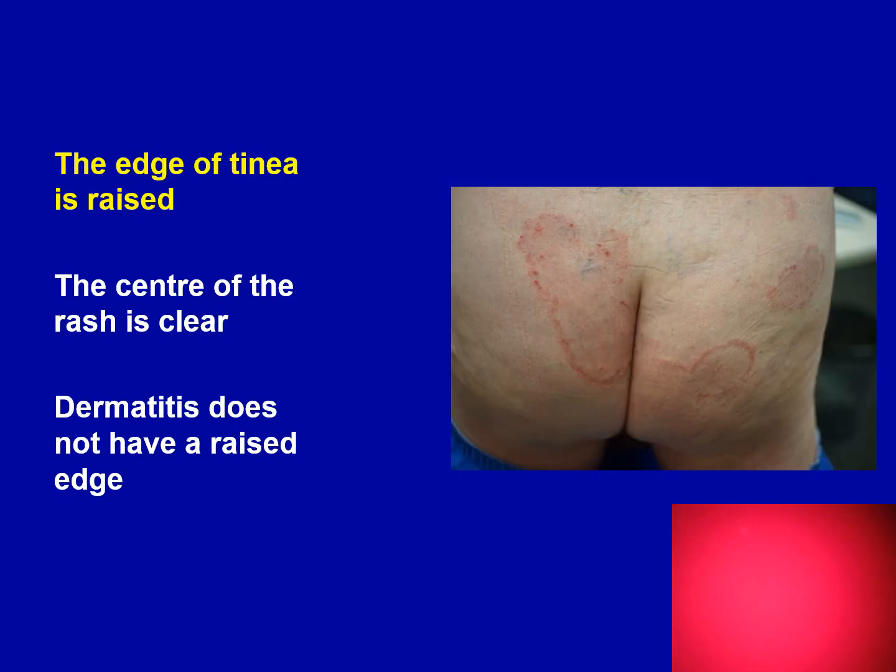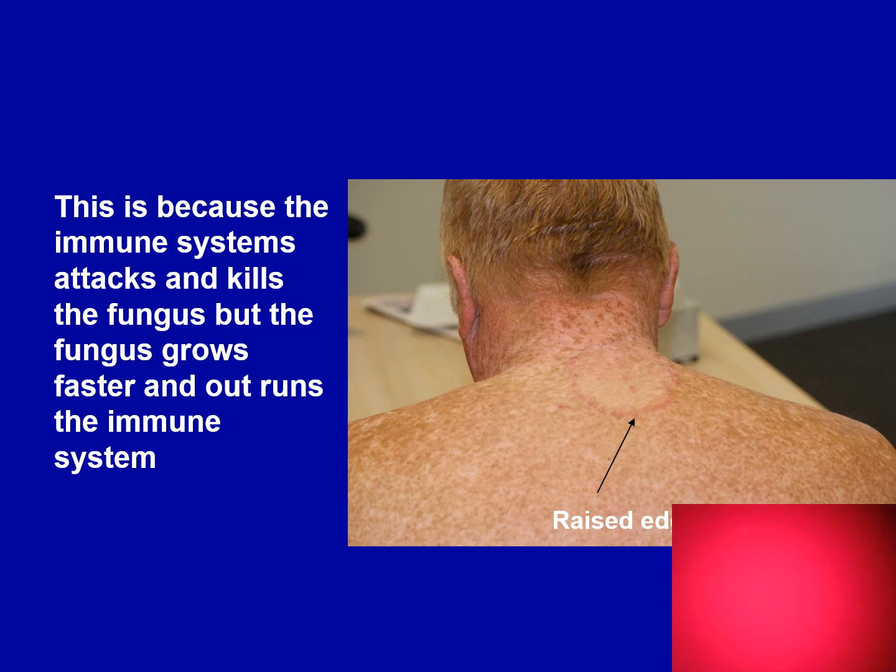Tinea on the body is a circular rash with a raised edge and a clear centre. Dermatitis does not have the raised edge and does not have the clear centre. The reason for the raised edge and clear centre is that the immune system attacks the fungus and kills it. However, the fungus grows faster than the immune system's ability to catch up to it. The picture shows the raised edge with the clear centre on the back of a freckly man.